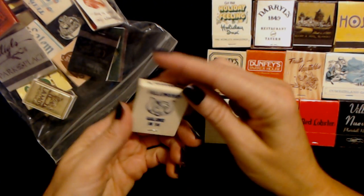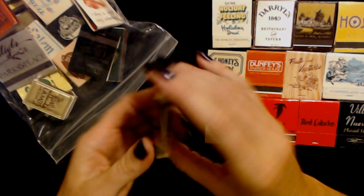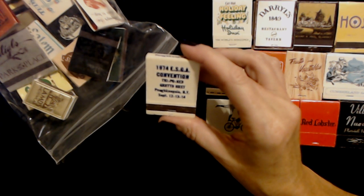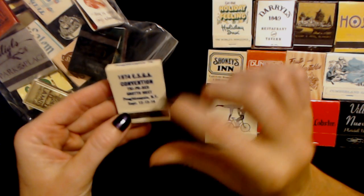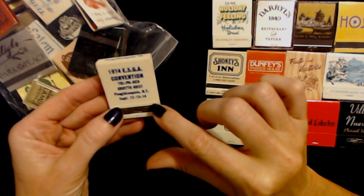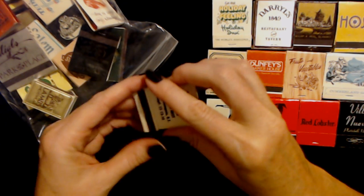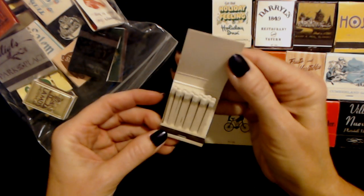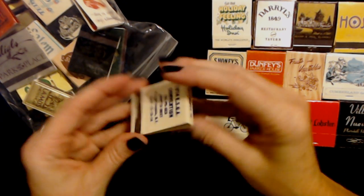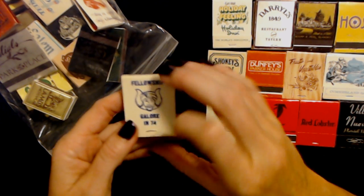This is from Fellowship Galore in 74. The 1974 ESGA Convention. Tripo Bed Grotto Host, Poughkeepsie, New York. September 12th through the 14th. That's it. All the matches are there. Somebody's been collecting these for a while. That's cool.